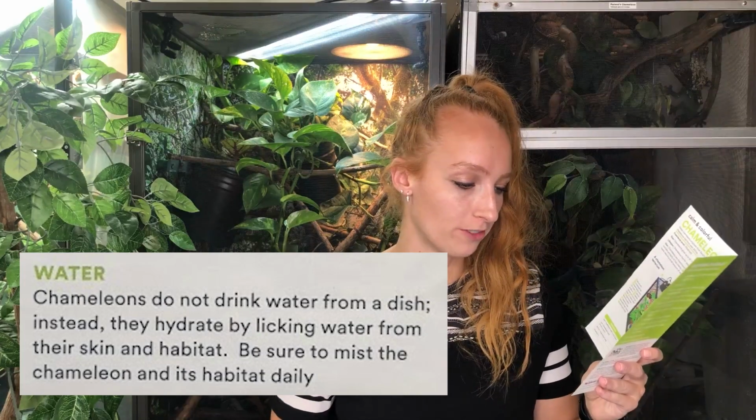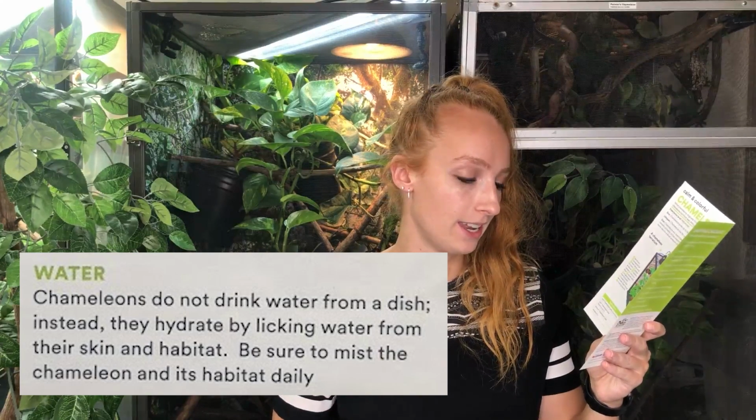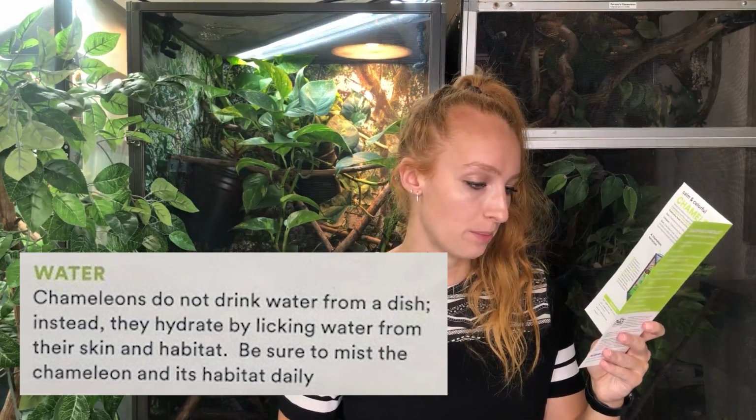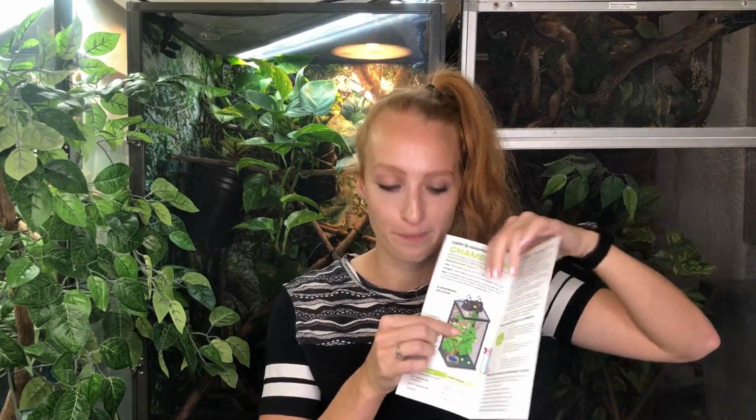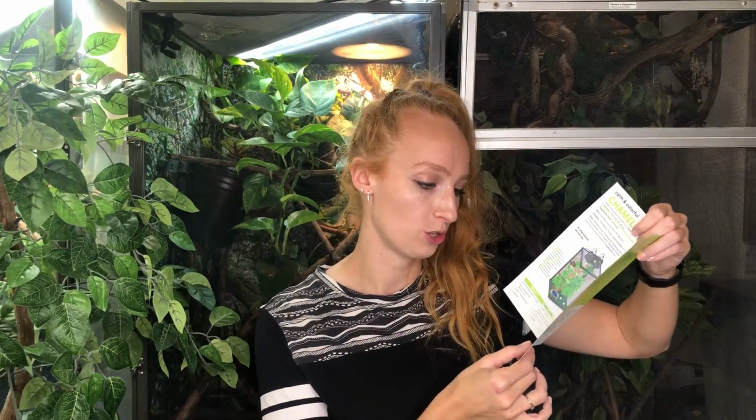This is water. Chameleons do not drink water from a dish. Instead, they hydrate by licking water from their skin and habitat. Be sure to mist the chameleon in its habitat daily. I find this hilarious because if we remember back in the terrarium section here, it said water dish. So why are we providing a water dish if, quote, chameleons do not drink water from a dish? Which I agree with. They do not drink water from a dish, but then why are you saying provide a dish? Perhaps it's so that you go buy a dish that you don't actually need.